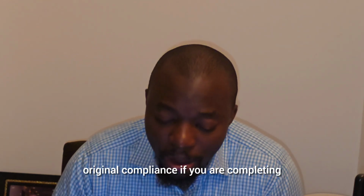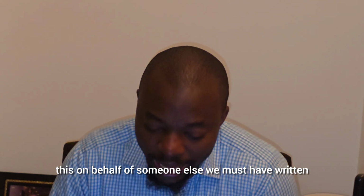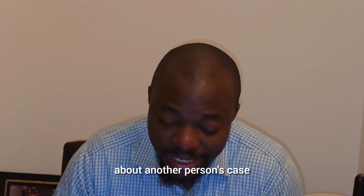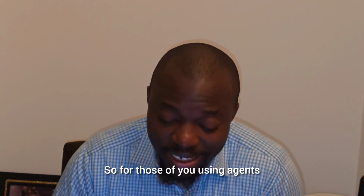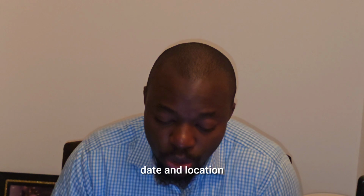The names of the applications, original compliance. If you are completing this on behalf of someone else, we must have written authority to disclose information about another person's case. So for those of you using agents, you need to take note of this. Then number 3, full details of the matter you are complaining about, including time, date, and location.